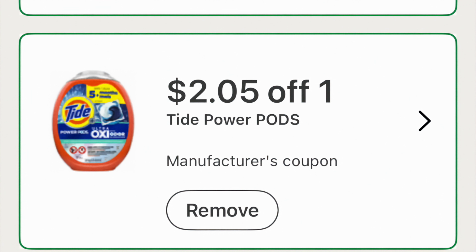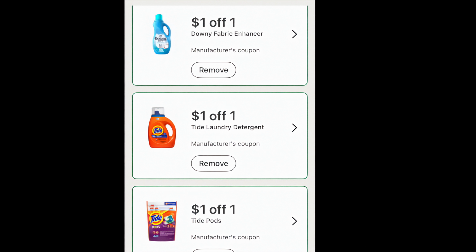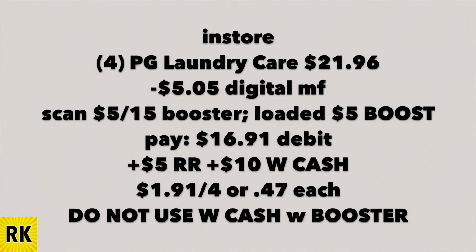So one of them you're going to have to grab is a bag of the Power Pods. So it's a 9 count, but it's actually 18 pods because the pods are twice the size. You're also going to grab a softener, an additional liquid, and an additional pod, and those could be of any that are tagged and matching with those coupons in store. Grabbing 4 of those P&G laundry care products is $21.96, subtracting $5.05 in digital coupons.